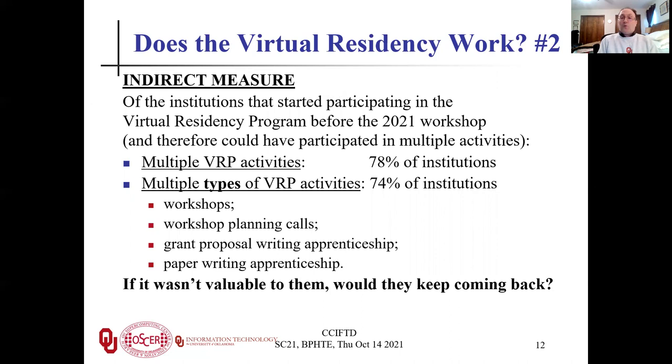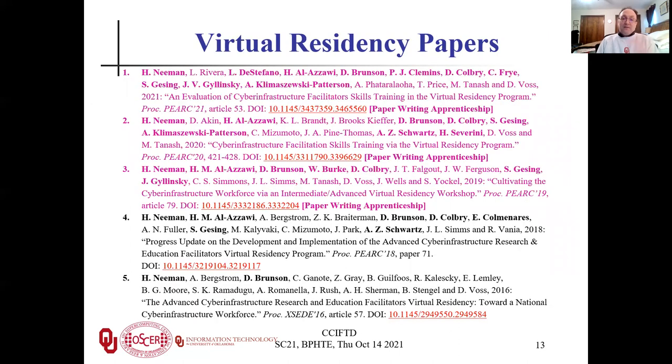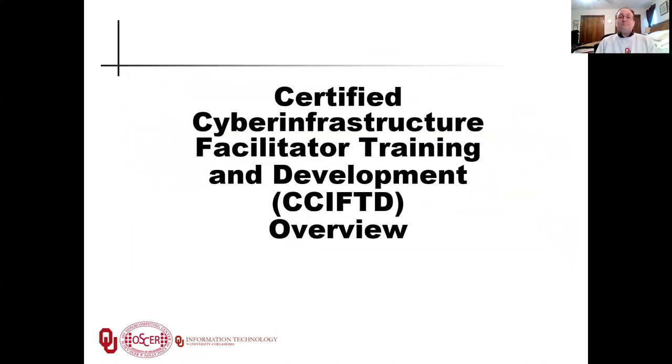Now, the other answer to the question, does the virtual residency work, is do people keep coming back, or at least institutions? So it turns out that about 3/4 of institutions have come back for multiple events, and in fact, in most cases, multiple different kinds of events. And these are busy folks. If it wasn't valuable, why would they keep coming back? All right, and then here's kind of a bibliography of papers that we published about this. The first three, the ones in purple, those were actually done as part of the paper writing apprenticeship.